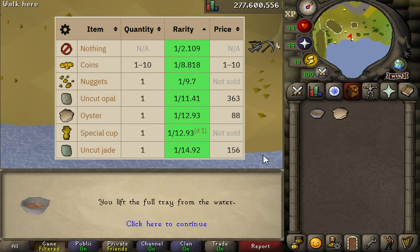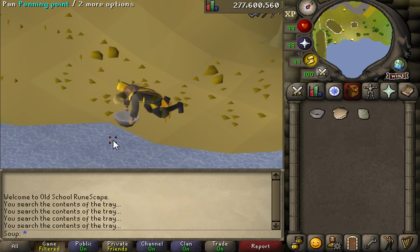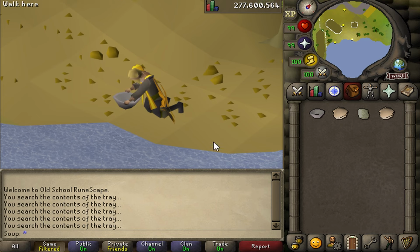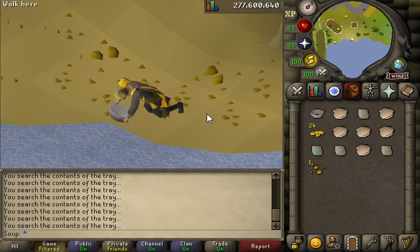The drop rate estimates are thanks to the OSRS wiki, and I think if I do this for an entire hour, I can further confirm these drop rates since nobody else does this. All you have to do is click on the fishing spot, and once your panning tray is full, search it, and you have a chance to get any of these items. You also get some fishing and mining XP. The nuggets can be traded in for gold ore to the archaeological expert at the exam center.